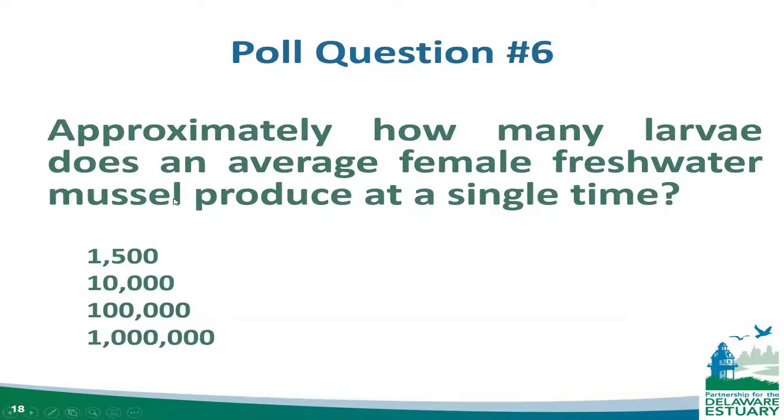All right. It looks like most people said either 10,000 or 100,000. So the answer to that is those are correct. The answer depends on the species and the size of the mussel. The mussels that we usually work with in the lab generally have between 60,000 and 200,000 viable larvae, but there are some species that are closer to producing around 10,000. And some species may also have multiple broods of larvae per year.